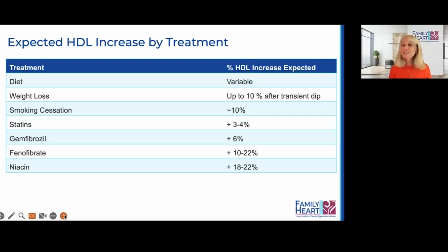Smoking cessation. This is the first time we've talked about smoking cessation in this talk tonight. Smoking cessation doesn't materially change other lipids. It makes LDL less oxidized when you quit smoking, and oxidized LDL is not good. But in terms of changing the actual number, smoking cessation raises HDL, and it can raise HDL by as much as 10%. So it's really quite powerful. It's a very strong reason to quit smoking.